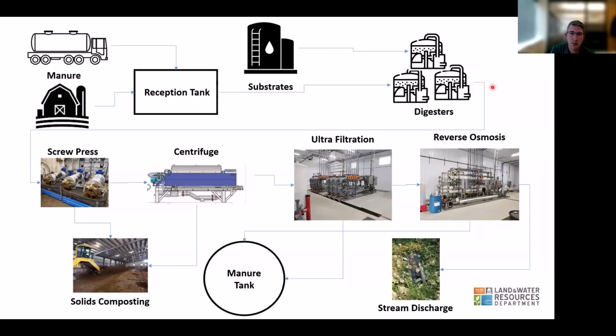Our participating farms also enjoyed not having to add substrates because that just added another kind of complexity of, well, what's coming back to my farm from a land application standpoint.